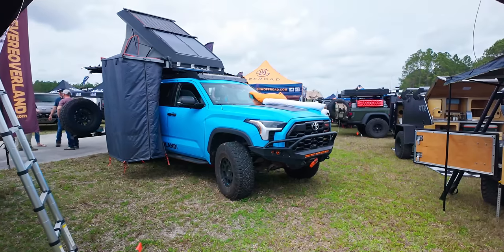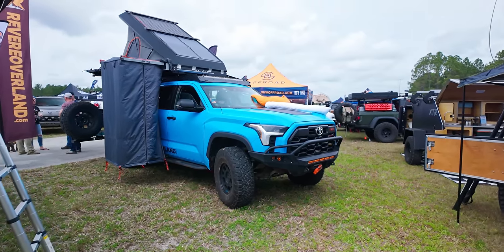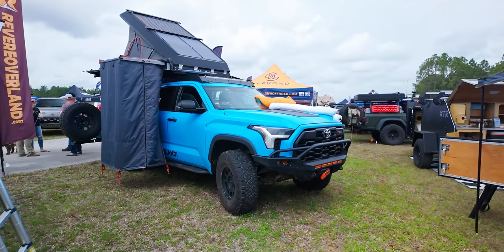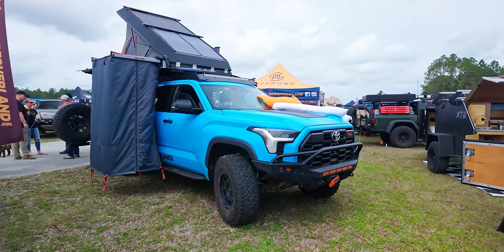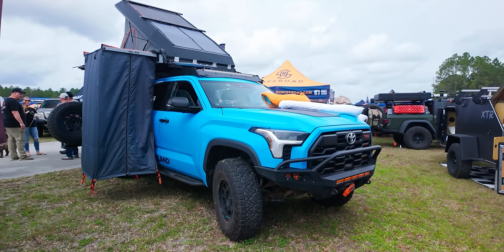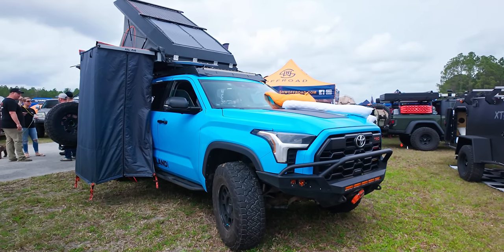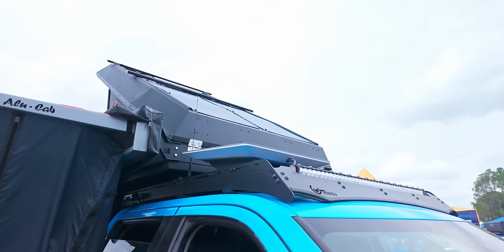All right, back to campers. Like I was saying, the Alu Cab, this one's the Alu Cabin, but the Alu Cab canopy and Alu Cab cabin, Alu Cabin, they were everywhere. Really cool systems because they are so easy to modify. There is a ton of aftermarket support for these, and they're fairly roomy inside.